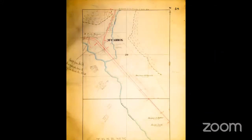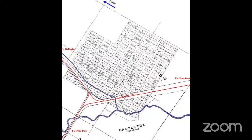This is the original 1882 drawing of Mount Carbon. Today we call it Castleton. And you can see how the Y was arranged. And Castleton, of course, was a platted community. It never amounted to much. There was a creamery located here. There were 4 or 5 storefronts, and that was about it. On the railroad, there was a 2-story section house, a 2-story depot, a water tank, and a number of little support buildings.